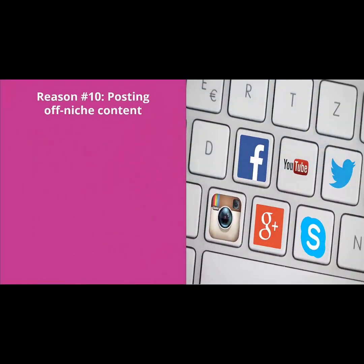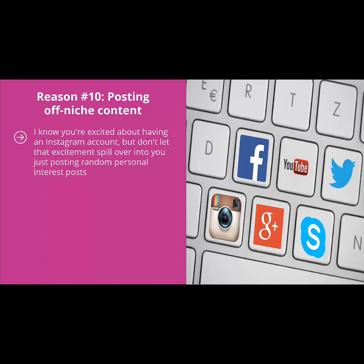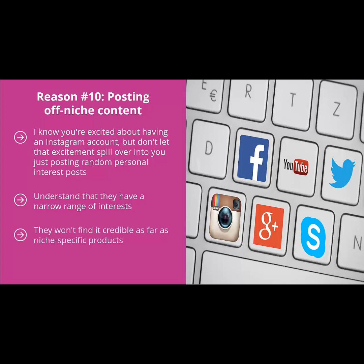Reason number 10, posting off-niche content. I know you're excited about having an Instagram account, but don't let that excitement spill over into you just posting random personal interest posts. Your account, if you're using it for business purposes, is not about you. Instead, it's about your target audience members. Understand that they have a narrow range of interests. Stick within that narrow range. Otherwise, you won't be training your community to put money in your pockets because they will view your account as essentially entertainment. They won't find it credible as far as niche-specific products.